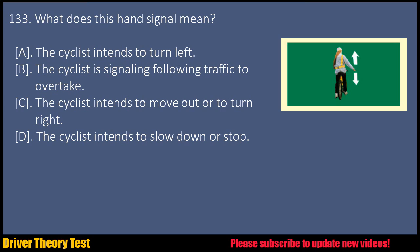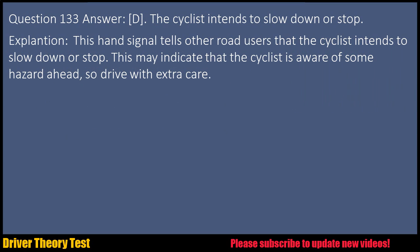Question 133. What does this hand signal mean? A. The cyclist intends to turn left. B. The cyclist is signaling following traffic to overtake. C. The cyclist intends to move out or to turn right. D. The cyclist intends to slow down or stop. Question 133 Answer: D. The cyclist intends to slow down or stop. Explanation: This hand signal tells other road users that the cyclist intends to slow down or stop. This may indicate that the cyclist is aware of some hazard ahead, so drive with extra care.